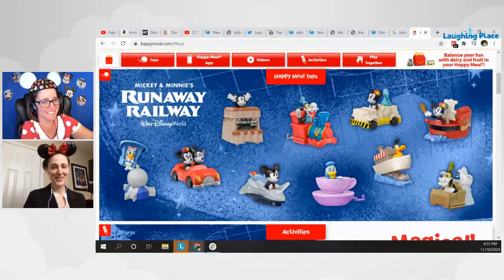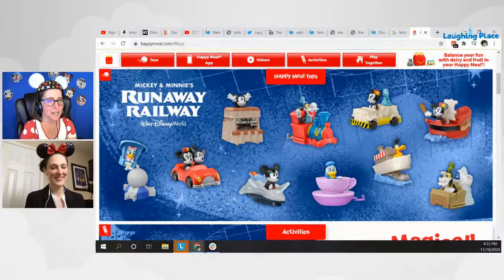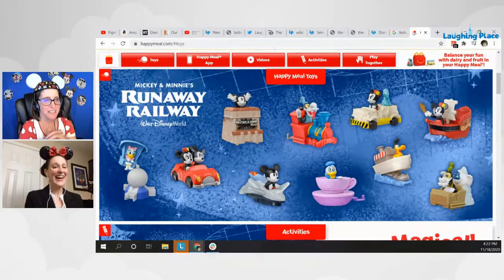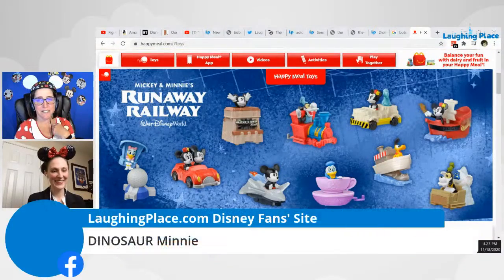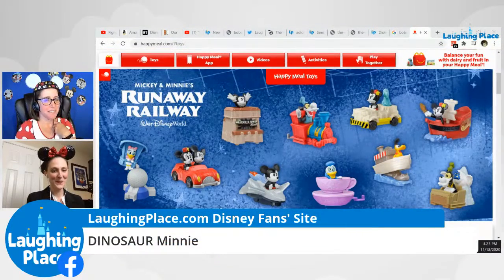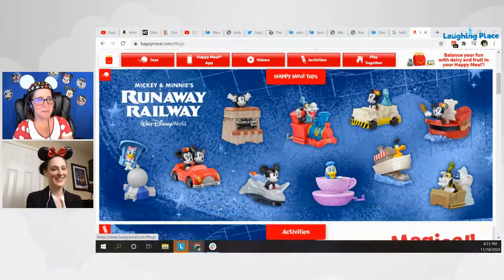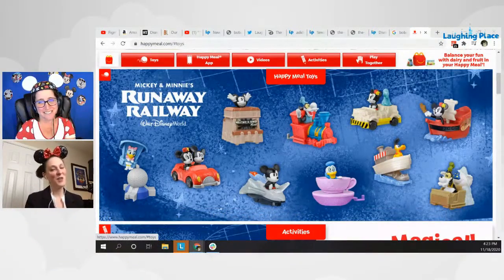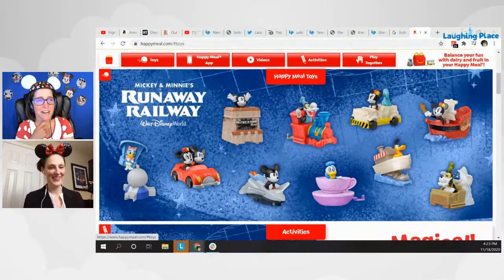Do you have a favorite of these toys? I'm super excited about the Daisy in the Soarin' vehicle. I find that really cute. Apparently, Doobie, I believe, is enjoying the dinosaur Minnie. How about you, Becca? I like both of those, so we're all on the same page. So how about you, Minnie or Amy? What do you think?